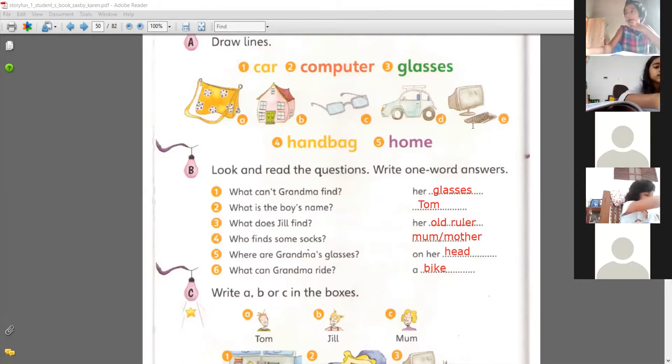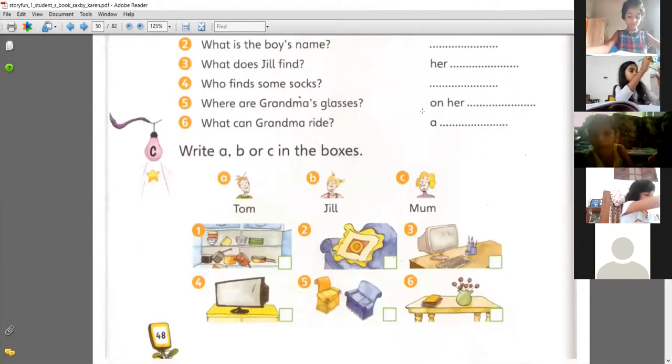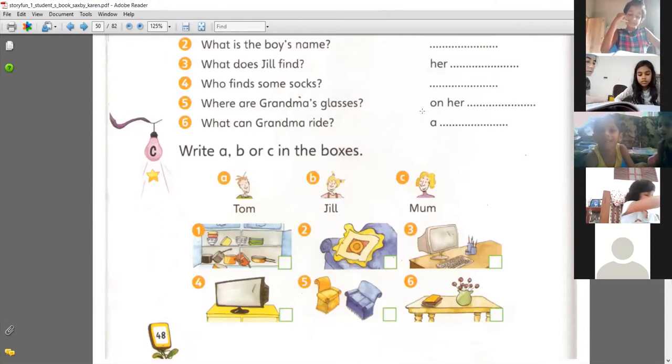Okay, let's move to question C. What is it about? Write A, B, C in boxes. Now you know where they have found all those things. So you want to find the place where they have found it.